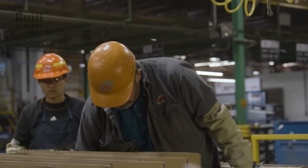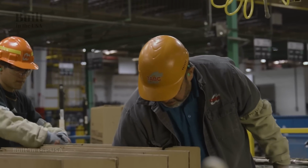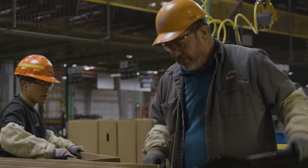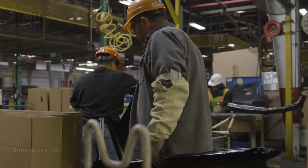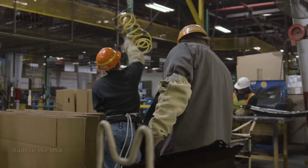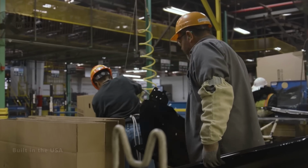The work is divided between employees and robots. Year after year, the percentage of activities that robots can handle is increasing. Over the years, Toyota Auto Body California's core capabilities of stamping, welding, and painting parts have remained a constant.